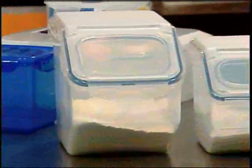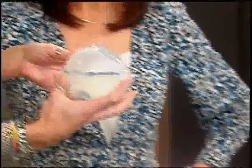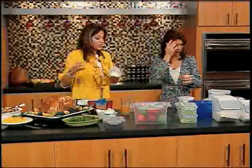You were telling me, how many containers do they have? Over 200. Oh, my gosh. And there are things from something like this where you can put a half of an onion in there really well, and you're not going to smell the onion in your refrigerator because it has such a good seal. A big one, larger ones for things like this or for leftover turkey.